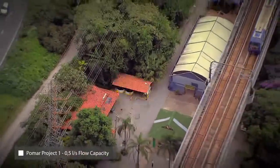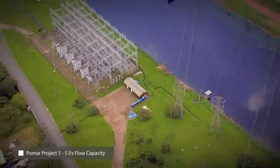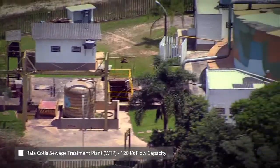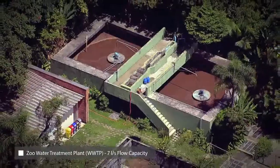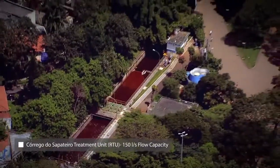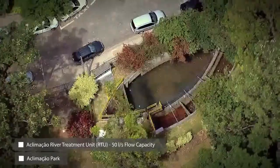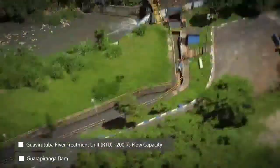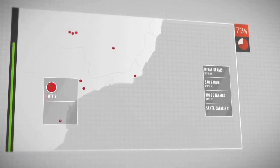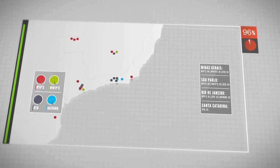And it's not just in rivers that the flat flux system has shown great results. In the state of São Paulo alone, 2 waste treatment plants, 3 water treatment plants, and 4 river treatment plants have been installed. There are more than 50 installations located all over the country, in addition to bathing areas and waste treatment plants that have prevented our waterways from being destroyed.